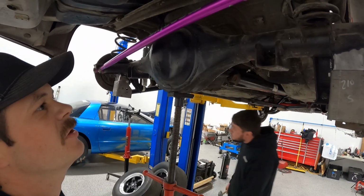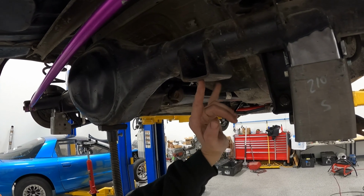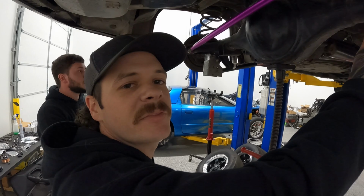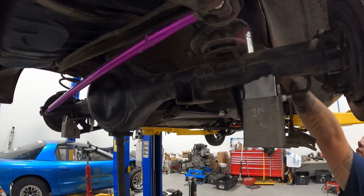The anti-roll bar does come with a clamp around the axle. But since these are already welded up, we're gonna try to just put the mount in here and see if it lines up correctly. Either way works, but they do sell the kit that you don't have to weld. This one's already welded, so we're gonna try to use this stuff.